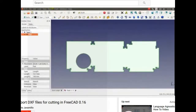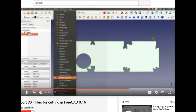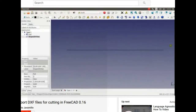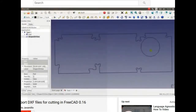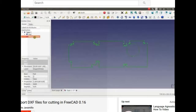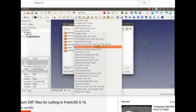And go to Draft Menu and Shape 2D View. Now, this is the 2D view. You can see it's just two dimensions. Only two dimensions, and it looks correct. So now we just select this view and export as a .txt file. Autodesk .txt.